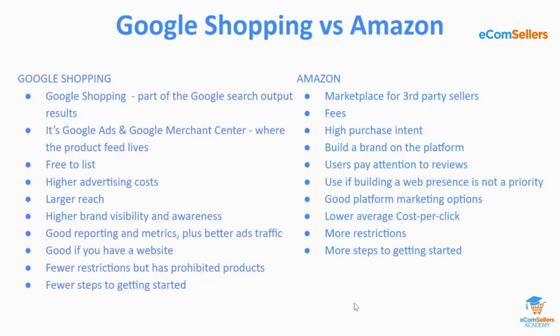Whereas you're not going to see as many restrictions when it comes to Google Shopping because it's just set up differently. It's a completely different platform. It's a search engine. And there's more steps to getting started on Amazon than there is on Google Shopping. So, you can set up a Google Ads account. The biggest thing that they care about is whether or not you have a credit card, so they can charge you for the ads you want to run. Now, I'm not saying that there aren't some other things that they're screening for, because there are. But the point is that you're going to have to go through a few more steps to create your account on Amazon and to get started.